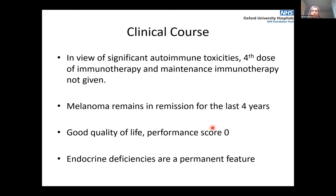The melanoma remains in remission for the last 4 years, and this is a silver lining, because it has been seen usually, but of course not in everybody, that when there is a strong reaction in the form of autoimmune toxicities from the immunotherapy, this means the therapy is generally working very well on the cancer itself. And this is indeed the case for this gentleman who remains well 4 years later with a good quality of life, performance score of zero. He's moved out of Oxford. I think he's in Southampton at the moment.